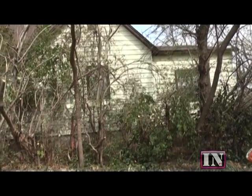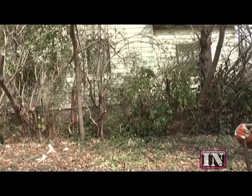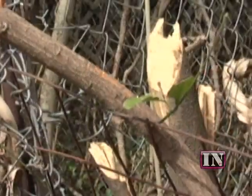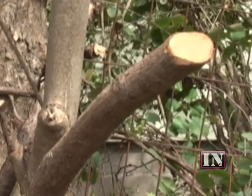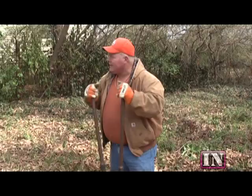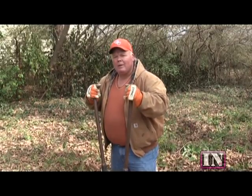So we're probably standing in the drip line of most of these trees, and this was absolutely not a place to have a garden until we had the recent ice storm. It broke a lot of things down, and so we're probably going to end up having to do a lot more cutting here before we really get it to be a productive garden. But that's one thing that we just can't get around.